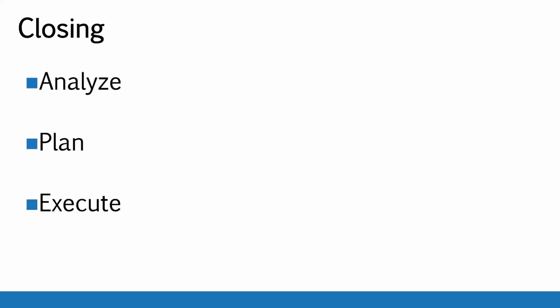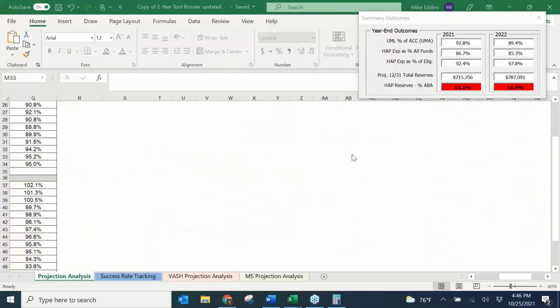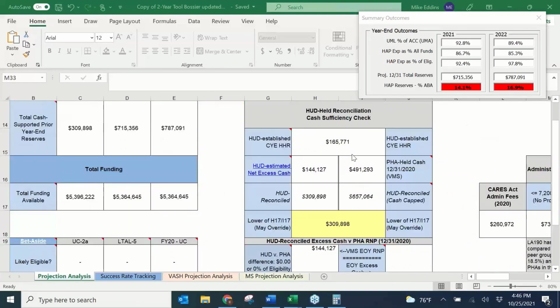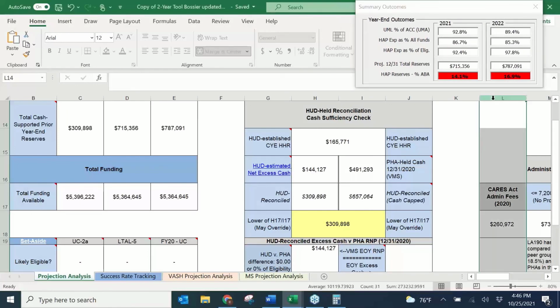And so just to talk about the CARES Act fund for a second, right? In your two-year tool, it's got a section here under column L, row 18, which shows CARES Act admin fees. So this specific PHA here received $260,000 in CARES Act admin fees that they can utilize to incentivize their program. So if you're wondering how much you got as it relates to your CARES Act, it should be in your two-year tool.